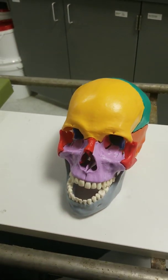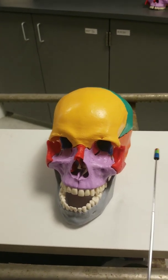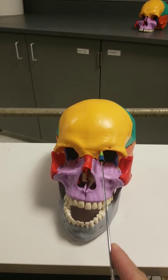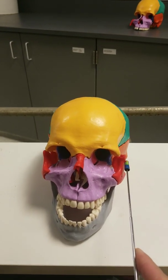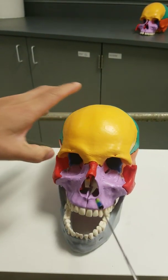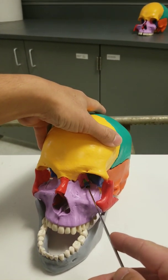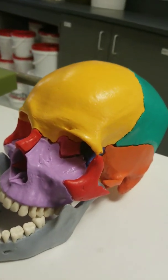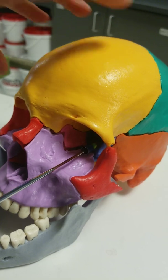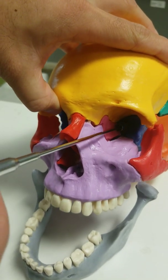So first let's go over bones of the orbit. When I say orbit, I mean bones that create this circle that protect the eye. There are actually bones of the cranium that also fall into this category. So the frontal bone creates the superior border of the orbit. The sphenoid is all the way in back here, shown here in blue. The sphenoid creates the posterior border of the orbit. And the ethmoid, shown here in pink, is the medial, deep, posterior part of the orbit on either side. So frontal, ethmoid, sphenoid. And the sphenoid specifically has fissures and canals for nerves and blood vessels to pass through.